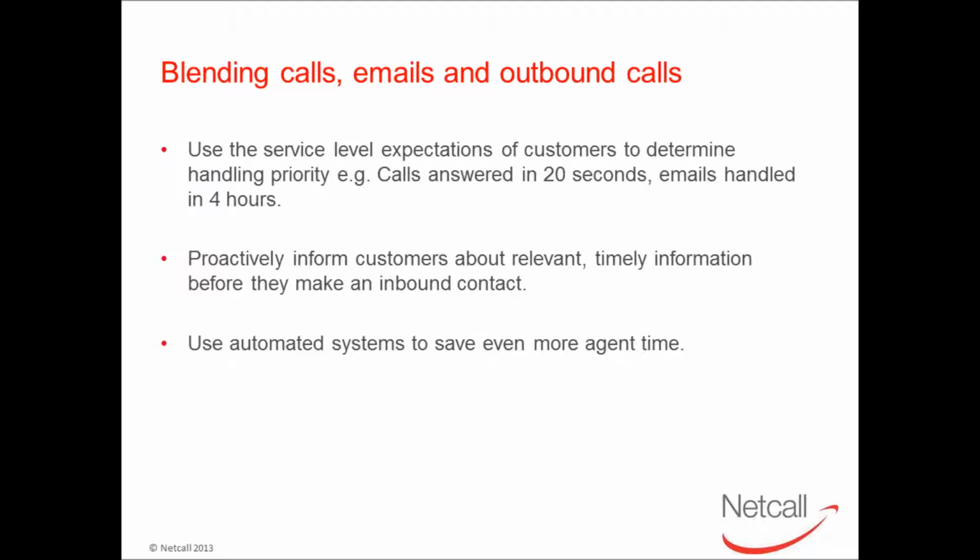And then it's also the case that you can use automated systems to save even more agent time. And that can be automated in terms of speech recognition type solutions and IVR solutions which can handle transactions, things like meter readings, for example. Or it can also be on other types of channels, so you could have knowledge bases on websites, frequently asked questions, and so on. So you can do things to use systems so that inbound calls are lessened.